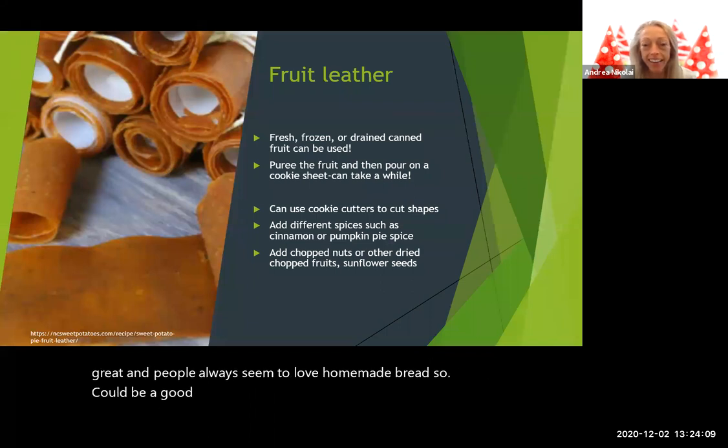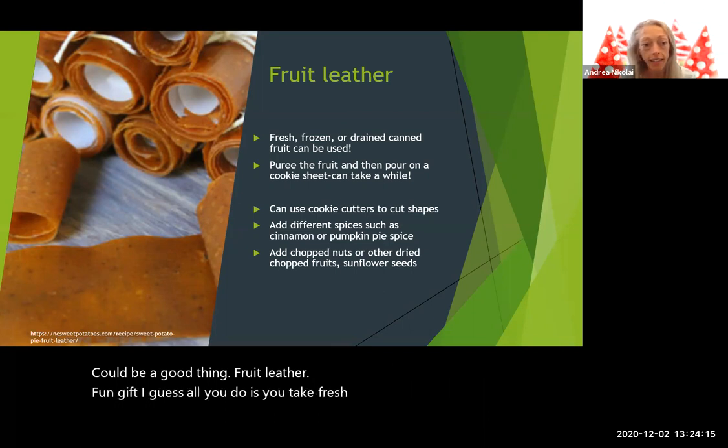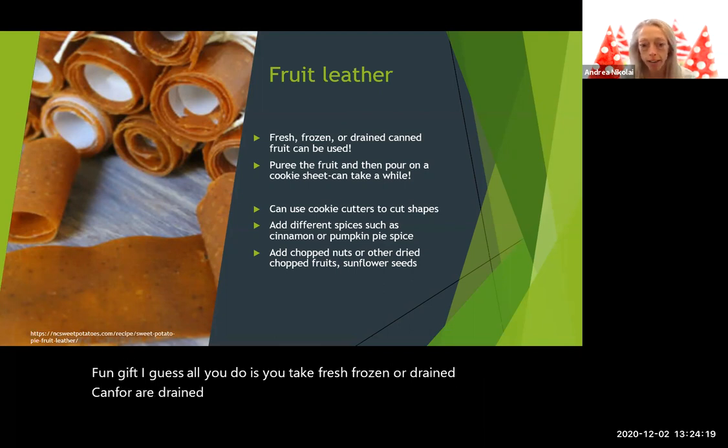Fruit leather is a fun gift. All you do is take fresh, frozen, or drained canned fruit. You can use any one, and then you puree it, right? And then you bake it, or you could dehydrate it.